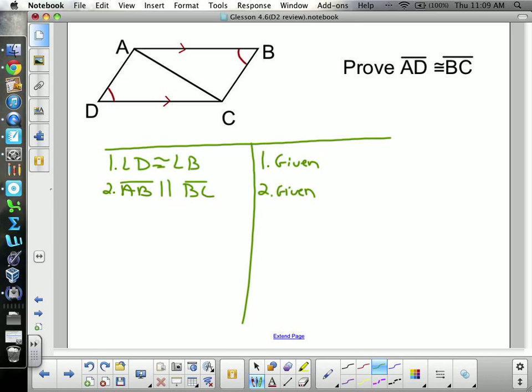So what can I get from parallel lines? AC congruent to AC would be reflexive, and we will get there, but that does not follow from parallel lines. Oh, I'm sorry, what did you say? You said angle BAC is congruent to angle DCA. Reason? Because we got our Z, the alternate interior angles theorem.